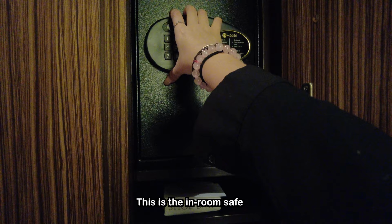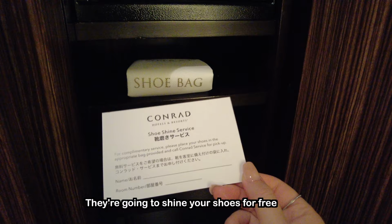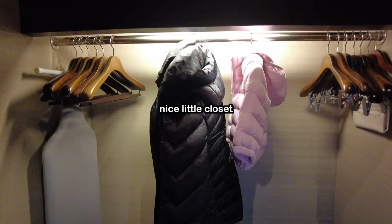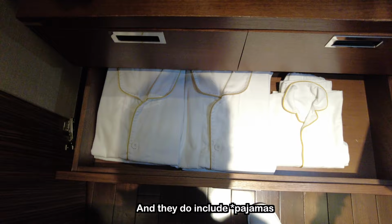We have a shoe bag. Wow, for complimentary service, please place your shoes in appropriate bag. Wow, they're gonna shine your shoes for free. They have an umbrella, some slippers that I'm already using, and I love them because they are non-slip. Our nice little closet. And they do include robes, so we have even a kid's one.